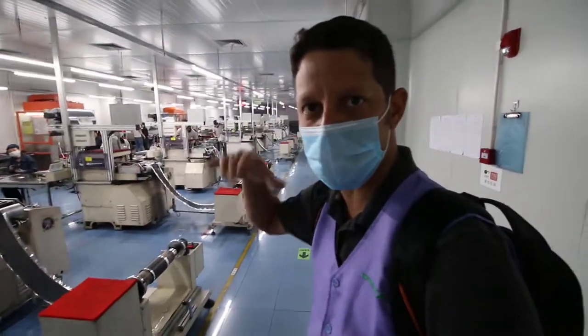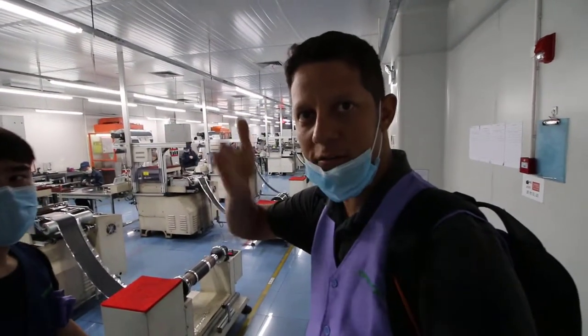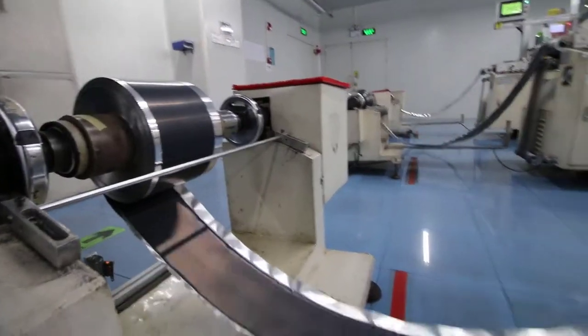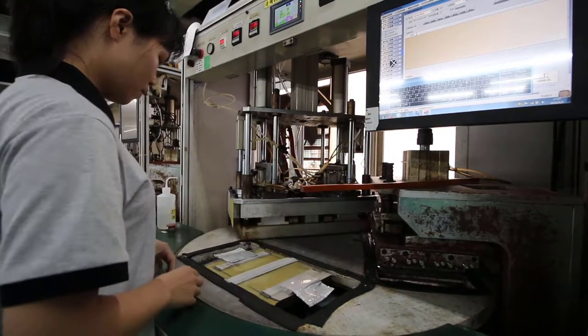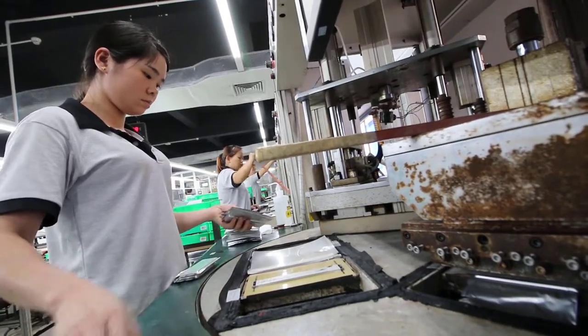All those rolls that you saw downstairs, they bring them up here and they cut to size according to the size of the battery that they're making. Every machine in here does the same job but does it in a different way.